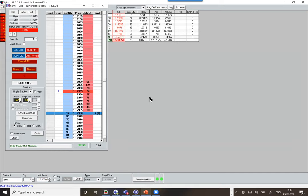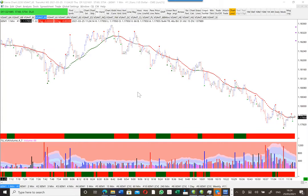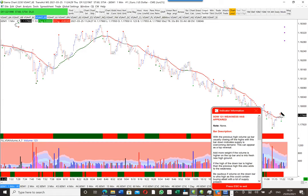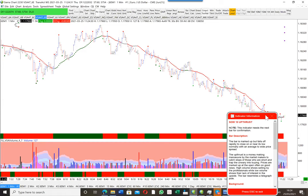This instrument showed weakness. Okay, and I'll go back to the chart so that we can make sure that we're all on the same page here. It showed weakness. A 1 minute chart. There was the one that came in. Okay. We've just had another instrument here, the upthrust.